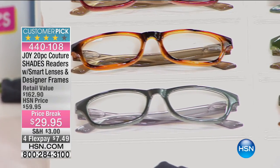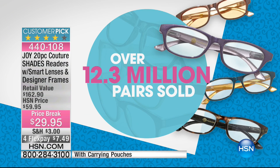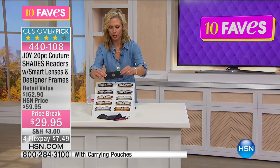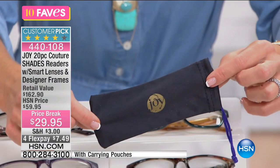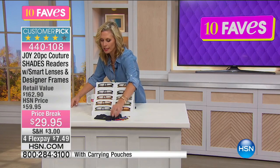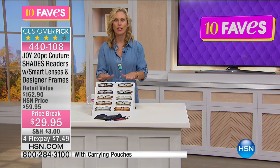So today, you're getting a 20-piece set. What that means is you're getting 10 frames. You're getting 9 of the clear glass frames. You're also getting one that has the tinted lens to relax your eyes when you're at the computer. And then you're getting these great pouches for each and every single pair, so that way you keep them protected. So do you have glasses that you like to keep by your bed? You want to keep a pair in the office, in the kitchen when you're reading recipes, one in your handbag, one in the car. This is where you are covered.